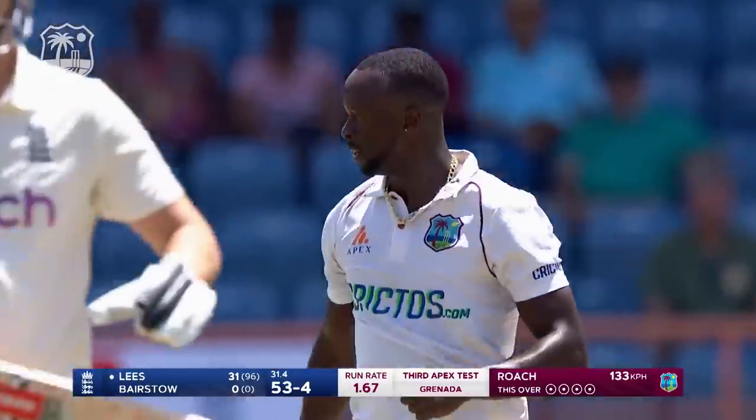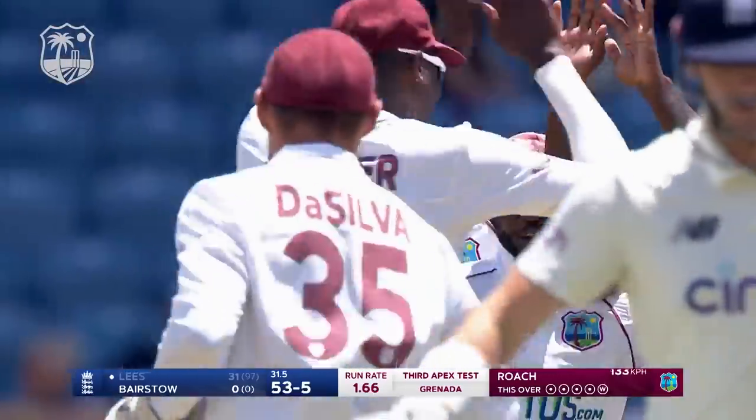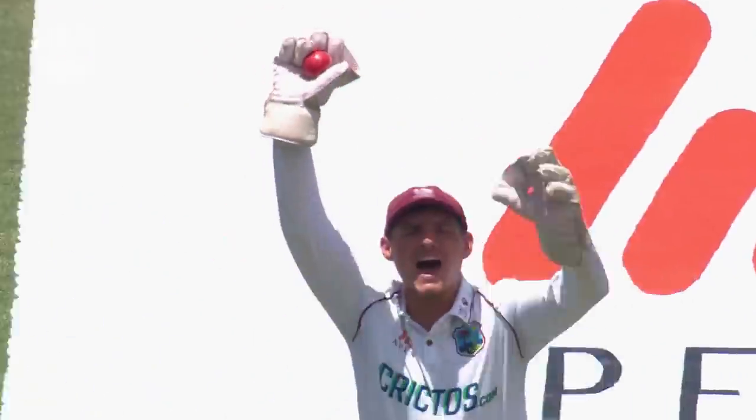This time, no question about it. He's been working away at angling in and then straightening. Relentless this morning. Two or three times, Alex Lees has left the ball very close to that off stump.